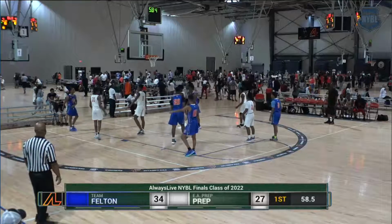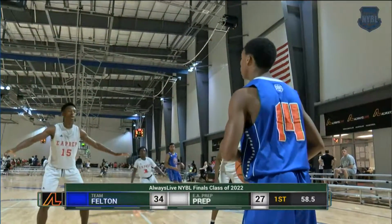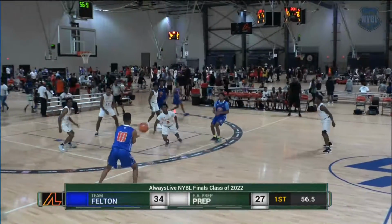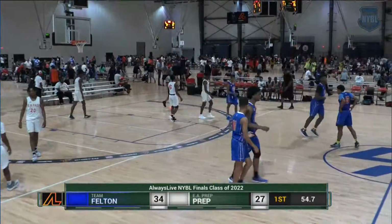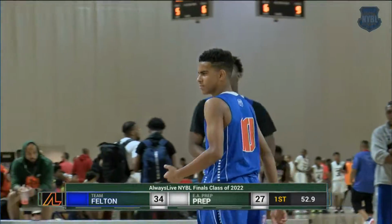So it'll be sideline right for Team Felton. They'll throw it deep, and having to go up high for that one was Pettis. And they'll say a travel. Shuffling the feet was Nick Graves, they say. So EA Prep will have the basketball.